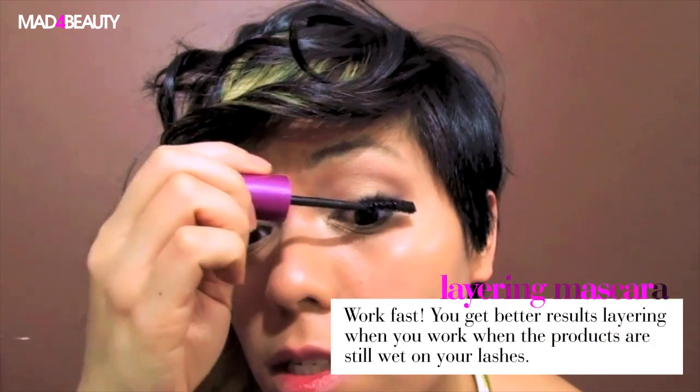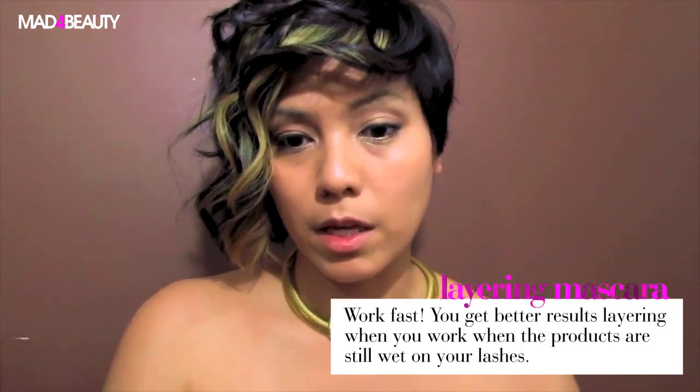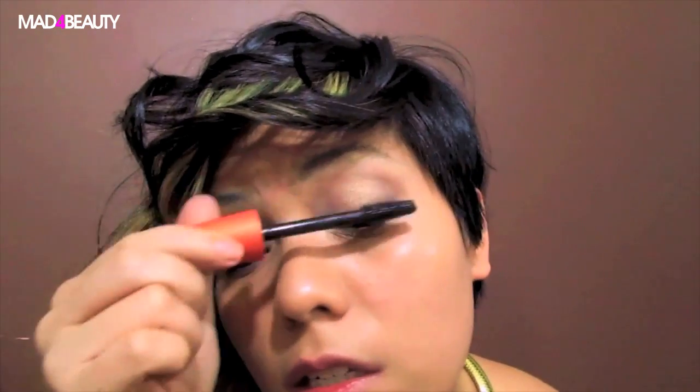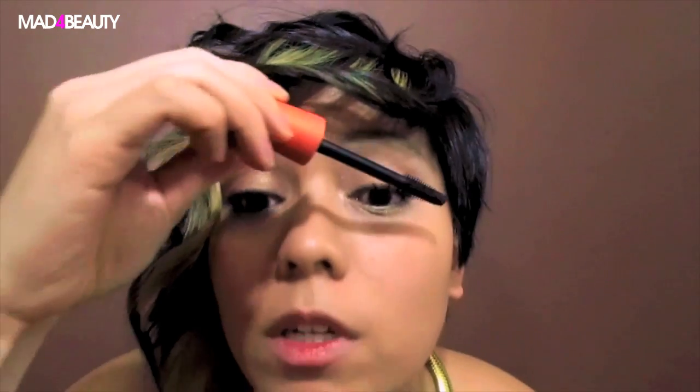I'm gonna put the Falsies on first to just kind of build up that volume. I'm gonna take my Lash Blast and use that to really define and extend my lashes even more. This side always ends up messed up when it comes to my lashes.